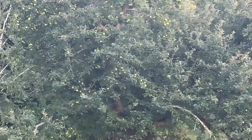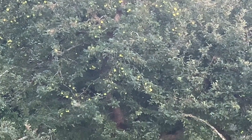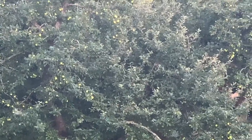These are Baldwin apples. Looks like a good crop of them this year. They do really well every other year, which is typical of apples. A lot of times the orchards will spray them, and that way you get a decent crop every year instead of a bumper crop every other year.